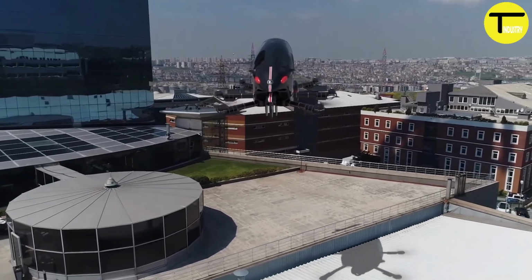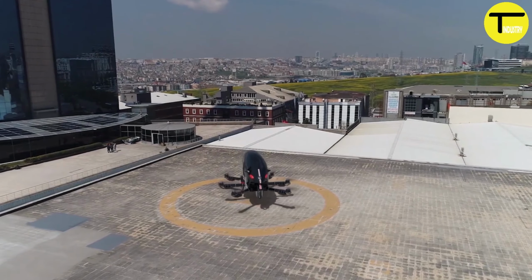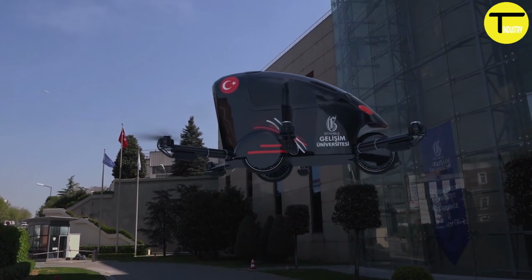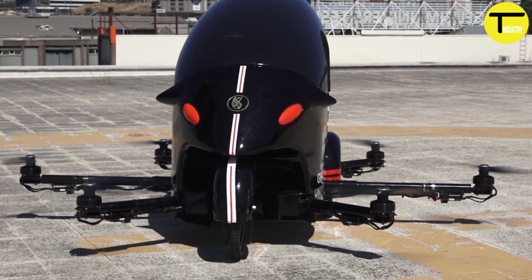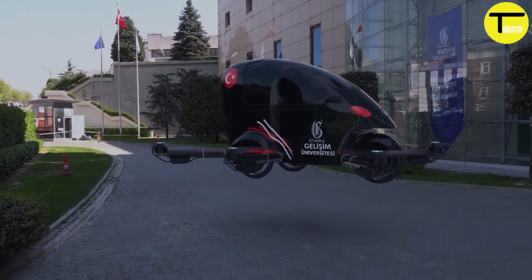Let's take a quick look at what Tusi offers. It can travel 160 kilometers on land. In the air, it has a range of 30 kilometers. The maximum flight time is around 9 minutes. It can carry up to 80 kilograms of payload. The design is compact and light. The total weight of the vehicle is just 100 kilograms.